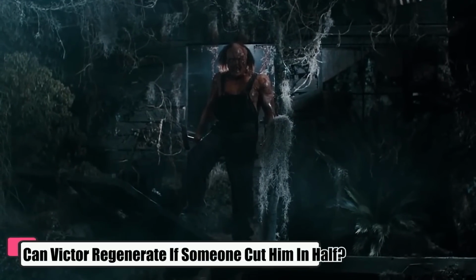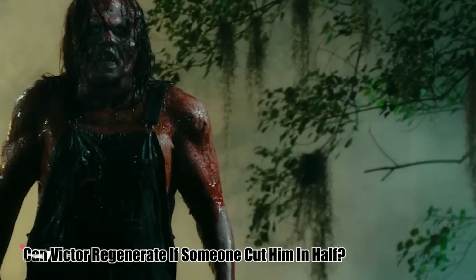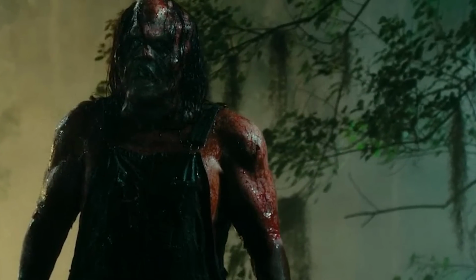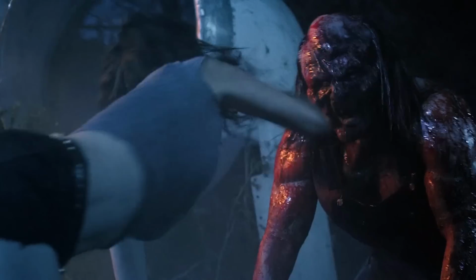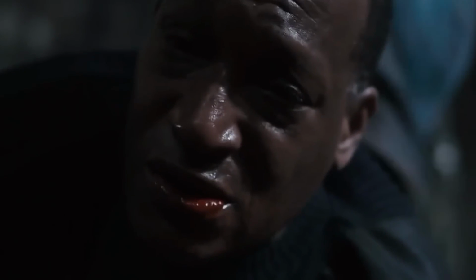Can Victor regenerate if someone cuts him in half? Don't forget, we are in the freaky world of Victor Crowley. Now, it's time to dig into his supernatural durability and regeneration. This guy's like a horror movie version of a cockroach. You just can't get rid of him. Just in case you've got Victor in your sights and you're thinking of pulling off some fancy ninja move to slice him in half, well, bad news for you, my friend. Victor's body is supernaturally enhanced, and that means he's practically indestructible. Shoot him, stab him, heck, even try to hack him in half. It won't do a darn thing.